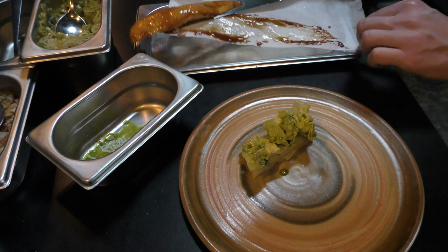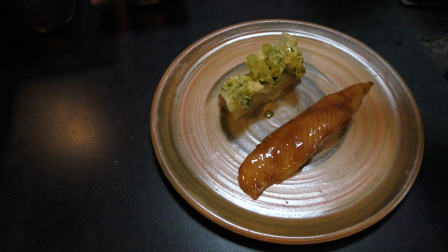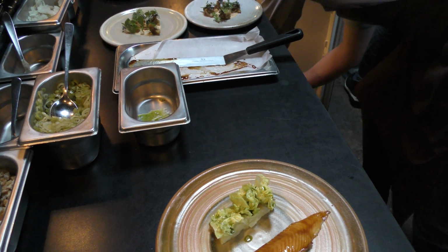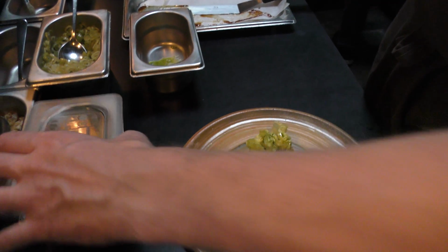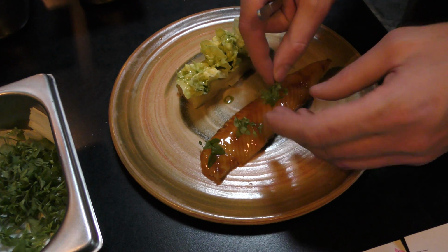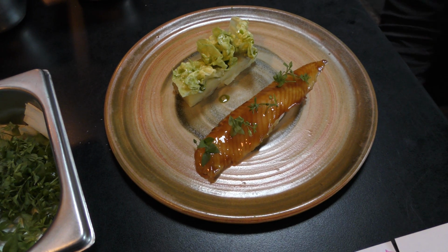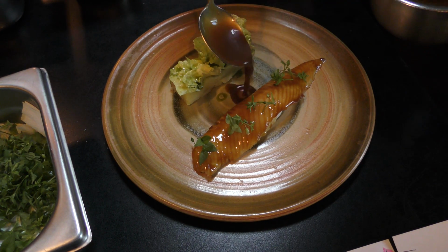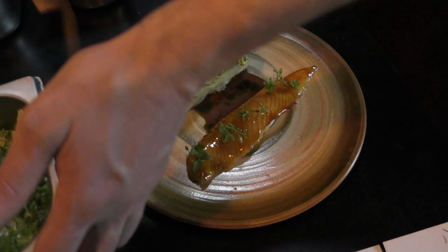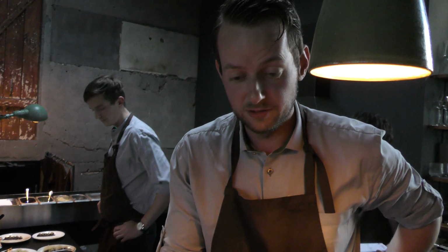And with that garnish we serve a glazed piece of lemon sole. On top of that we have some wild chickweed. And the sauce is quite heavily caramelized fish stock with grass oil. There you have it, the main course at Dill restaurant, Iceland.